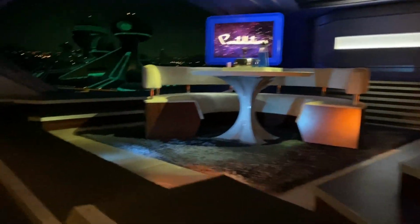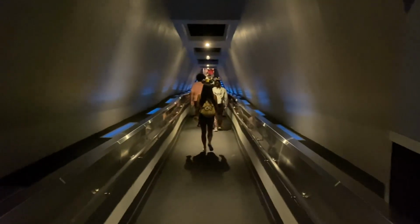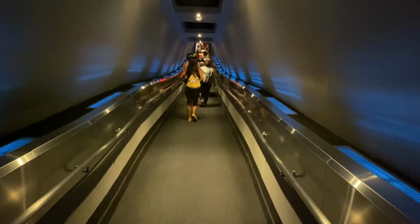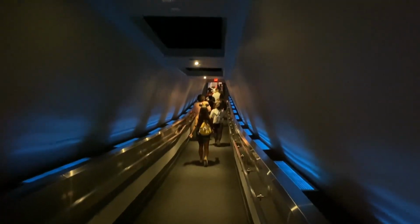And the most disappointing thing about that is this ramp right here. I don't know if you can tell in the video, but it goes down. This is like a downhill slant. And it was pretty springy on the walkway. So if you jumped up and down, it was almost like a trampoline.